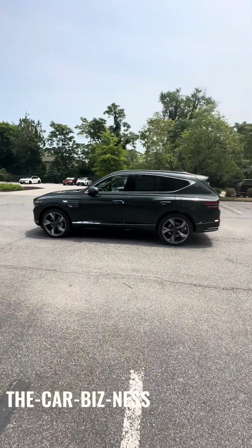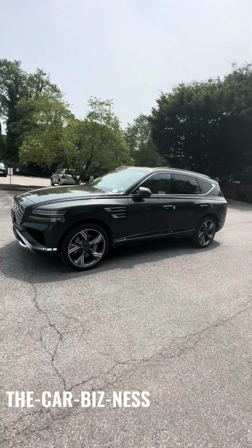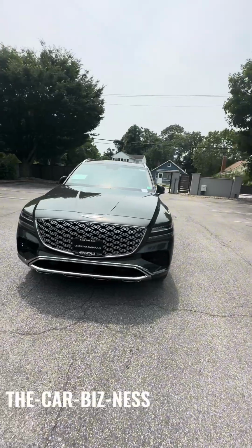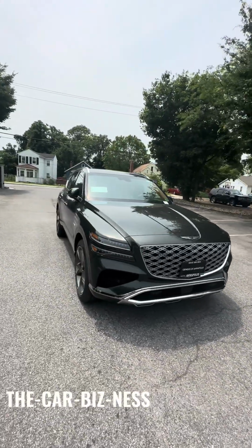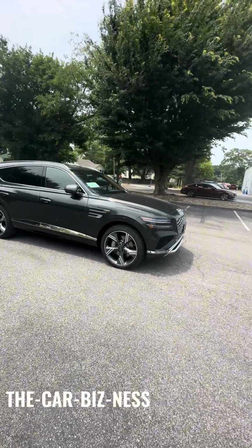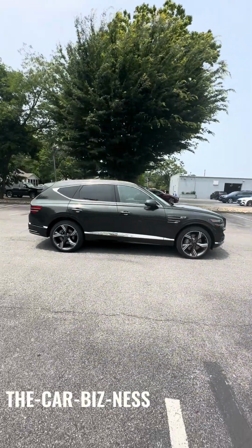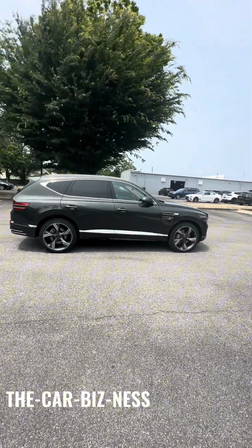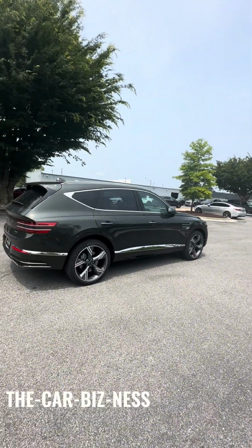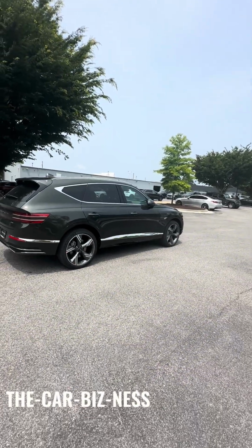A lot of people think that the GV80 resembles a Bentley. I personally think that this vehicle does kind of share the same platform as the Hyundai Palisade. Not trying to compare this to a Hyundai, but this definitely does not. It definitely is luxury, completely. If you get a Calligraphy Palisade, it really does put you in that premium category. But this vehicle right here is definitely full-blown luxury. And we're about to get into it.